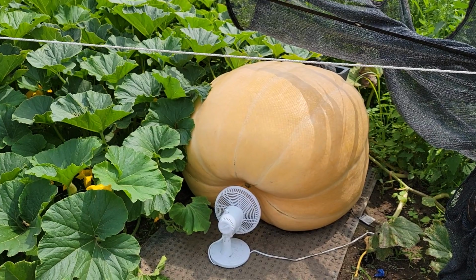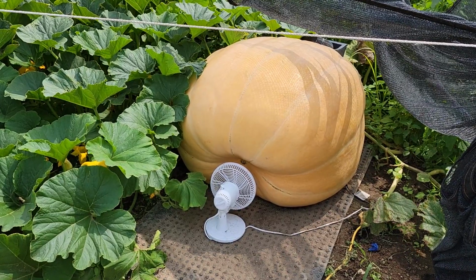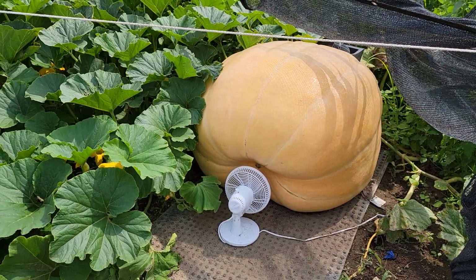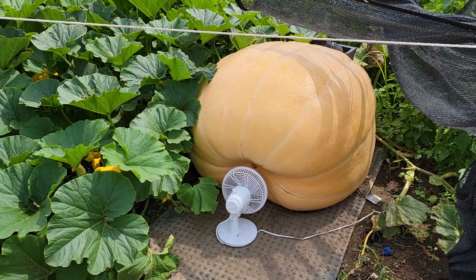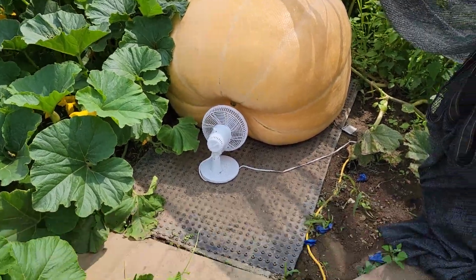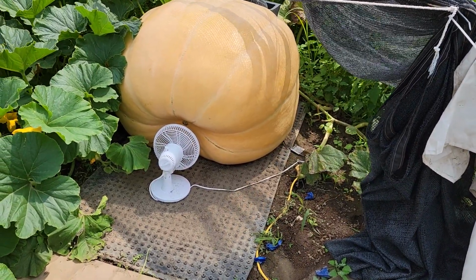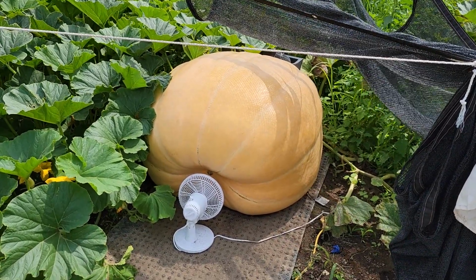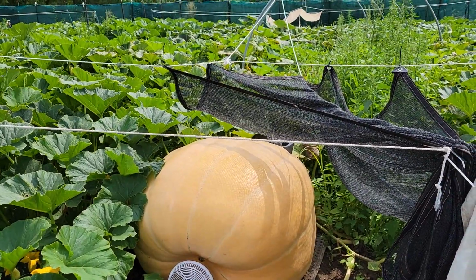So anyways, what are the numbers? Today she is at day 46, and her current weight is 566 pounds. And this morning she did 20 pounds, and that's getting about average. Usually does between 20 and 23, 24, right around there. So for this pumpkin, those are pretty decent gains. Actually, she's getting pretty comparable to her two other sisters.